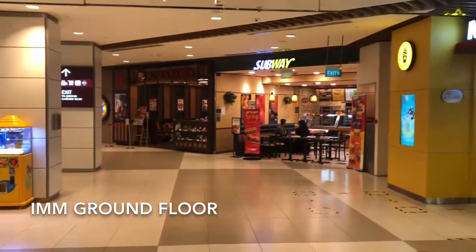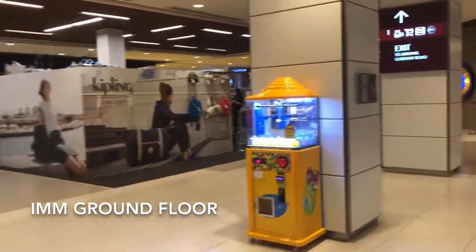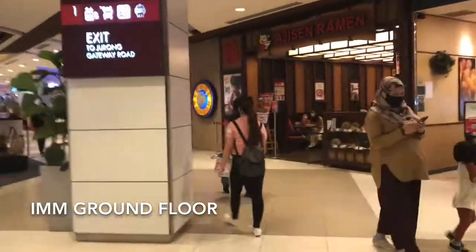Majority of the food stalls are at ground level. It's best to go here early in the morning to avoid the crowd.